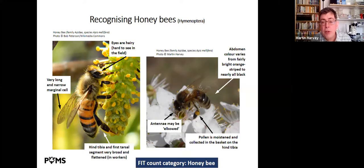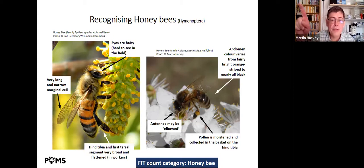There's a few more slightly detailed things you can look out for, such as on the wing margin there, you can see that long and narrow marginal cell. That's the sort of long oval shape that the wing veins outline just by the edge of the wing, and that's quite a good characteristic for honeybee as well.